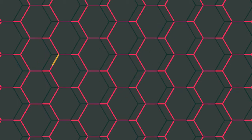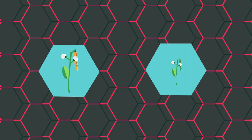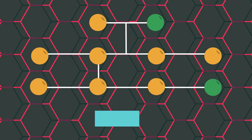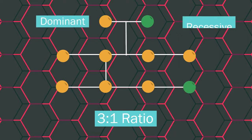When looking at the green or yellow pea pods, Mendel found that the first generation of offspring from a yellow pod and a green pod parent will have a yellow pea pod, but the second generation will have green pods in a 3-to-1 ratio. This led to Mendel proposing that a trait might not show up in an individual, but can still be passed on to the next generation. Mendel had discovered dominant and recessive genes.